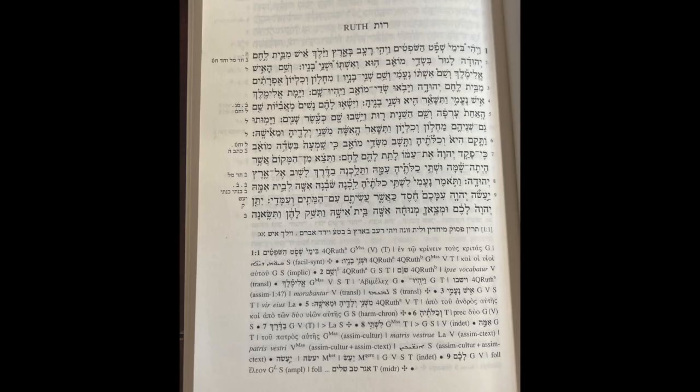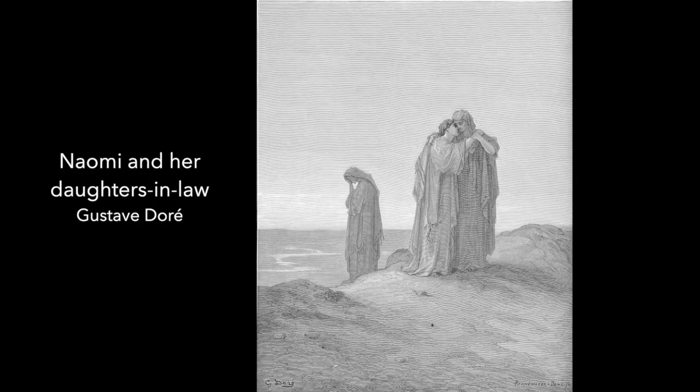The example I chose is actually on the first page of the first volume of Quinta, that is the beginning of Ruth, and it is Ruth 1:5. In order to understand this, we need to know that in the first four verses of Ruth, Naomi had lost her husband, Elimelech, and she lost her two sons, Machlon and Chilion. And for our purposes, it's important to notice that this happened in this order. First, Naomi lost her husband, and then she lost her sons.